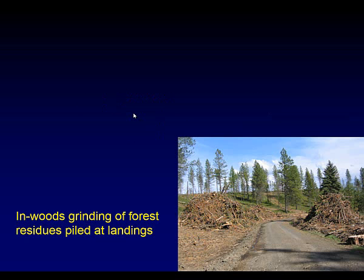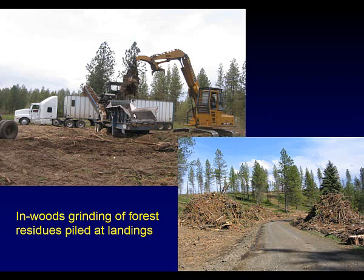Now, you see the logging slash left from a shelterwood thinning operation in northern Idaho, and you see the logging slash piled right by the road. In this case, a team of a loader and a grinder comes into the site, directly grinds the material and directly loads it onto the truck. And then the truck hauls the material to the market. So this kind of grinding at the landing is a very common method being used even today.